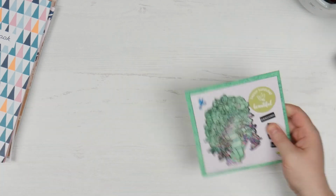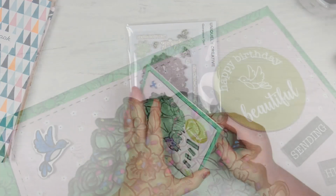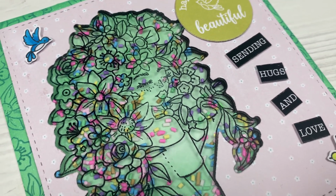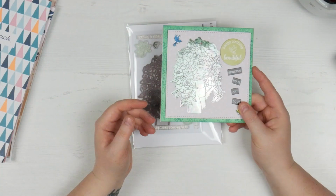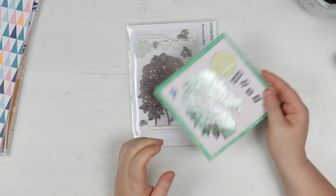Okay, other stuff. So we'll keep going with cards. This was a card that took me a really long time, and when you see the video, you'll see what I mean. But it's one of the shakers that I am so in love with, and you guys know I'm a bit funny with shaker cards. I love doing them, but I struggle a little bit. They never seem to shake right.